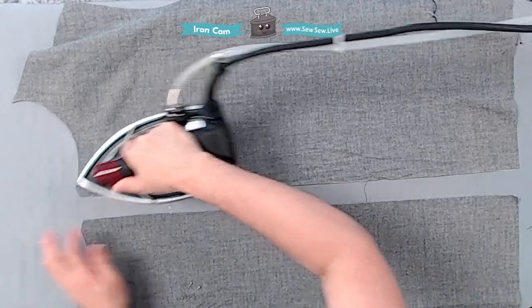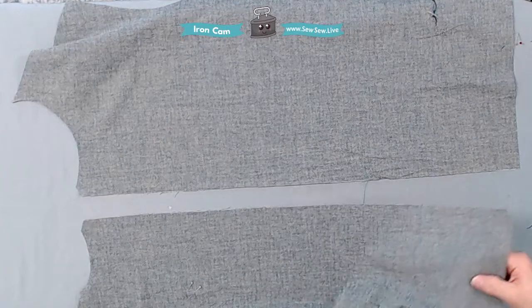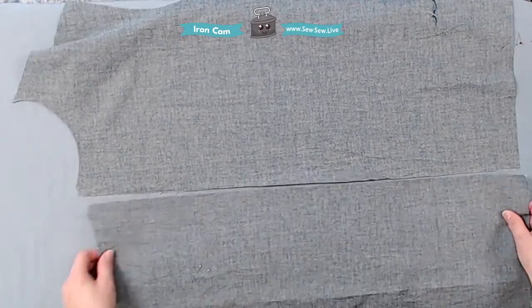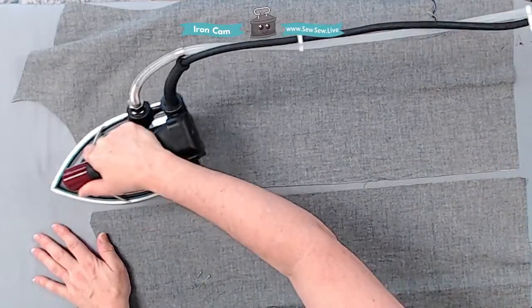You know what I just noticed about this fabric at a brief glance? Just look at it this way. I feel like when I look at it a certain way, it might have an up and down, which might be tragic for one of my sleeves, I think.